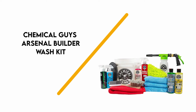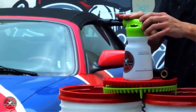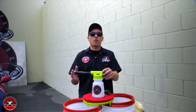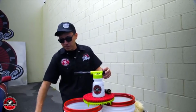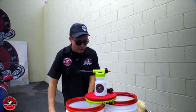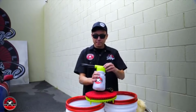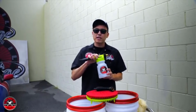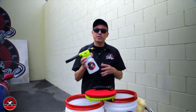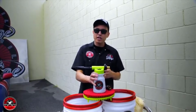Number 7. Chemical Guys 16-Piece Arsenal. This kit features a variety of items to clean and maintain your vehicle, including a foam gun that attaches to a standard water hose. It also has wax, glass cleaner, speed wipe detailer, wheel and rim cleaner, silk shine sprayable dressing, a dirt trap funnel, a bucket, microfiber wash mitt, brush, microfiber towels, and an applicator.